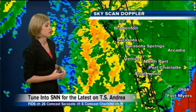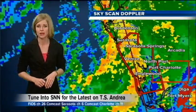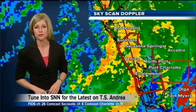And again, we are seeing rotation with some of these storms. This is probably the worst we've seen so far from Tropical Storm Andrea. The gustiest winds, we have had winds gusting to around 50 miles per hour, and the heaviest rain we have seen so far. So again, if you don't have to head out right now, don't head out on the roadways. And again, we do remain under a tornado warning for Sarasota and Charlotte counties until noon, and we'll be back with further updates soon.